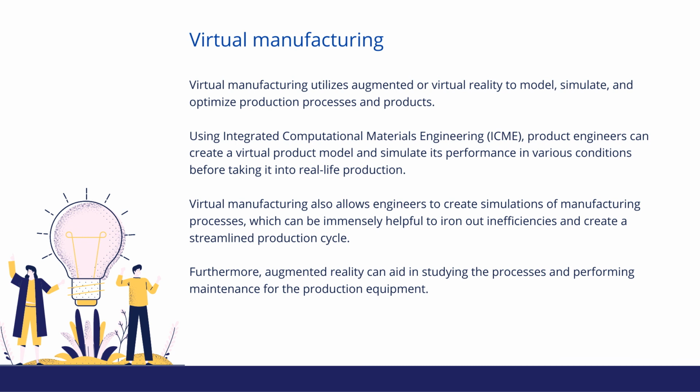Virtual manufacturing also allows engineers to create simulations of manufacturing processes, which can be immensely helpful to iron out inefficiencies and create a streamlined production cycle. Furthermore, augmented reality can aid in studying the processes and performing maintenance for the production equipment.